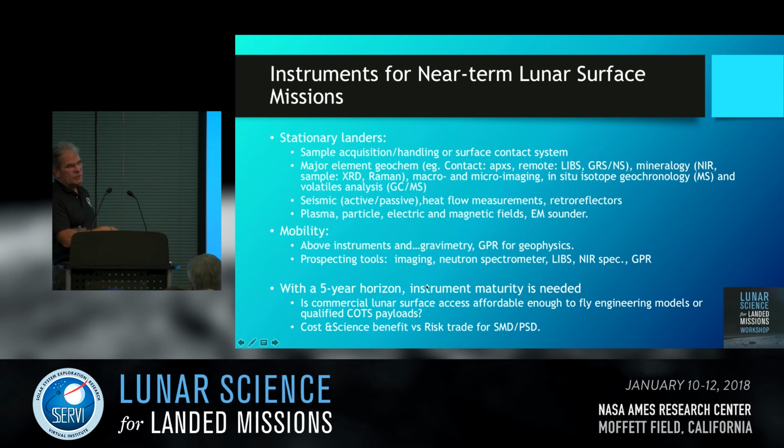So if you had a commercial provider that said, I can accommodate you 365 days from now, we have an ICD in place and you guys just need to meet that ICD. Can we make lunar surface access through this mechanism affordable enough to fly things like engineering models or even qualified COTS payloads? Is it cheap enough that we can take that risk so that we get cost and science benefit at some acceptable level of risk?